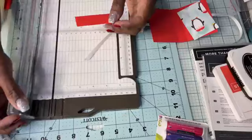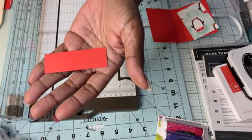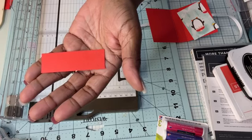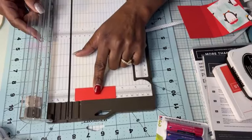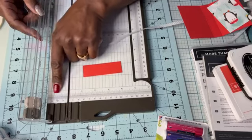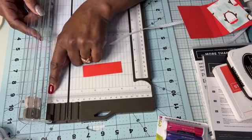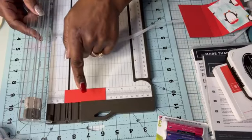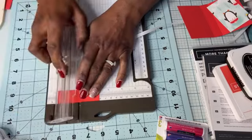And then we are going to do a little bit of scoring. So this is our Poppy Parade. This is going to be the holder that holds our lip balm in place. And we're going to score it at 3/4 inch on both ends. So if you have a Stampin' Up! Stampin' Trimmer, here is ground zero, but on the opposite side of your trimmer, you have like 1 inch. I think it's maybe 1.5. When I have small pieces, I like to use the opposite side to measure and score. So we're going to score at 3/4 of an inch.